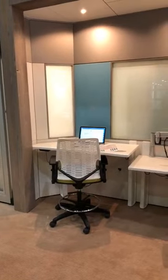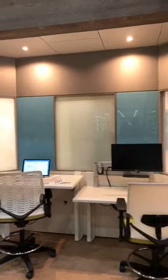So I'm going to start things off by walking you through the space. I know we did a walkthrough while it was still under construction, so it'll be pretty cool to see it all finished. Keep your questions coming in though, and as we're walking through the space, I'll stop and answer them, or I'll put them on hold and answer them a little bit later when it makes more sense. So we'll start here.